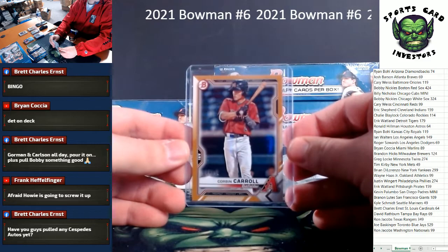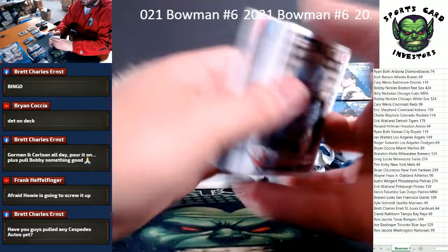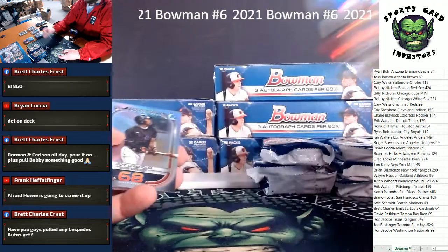I don't think we did pull any Cespedes just yet in our couple cases that we've done. I guess that means we're due. Brewers, and for the Pirates, number to 150, Nick Gonzalez, Atomic Insert. Very nice for Pittsburgh.